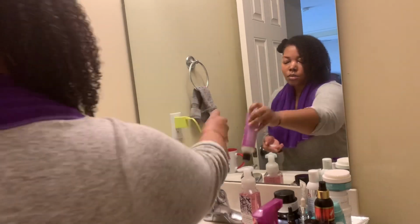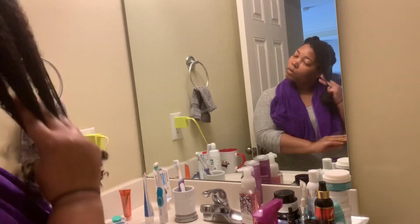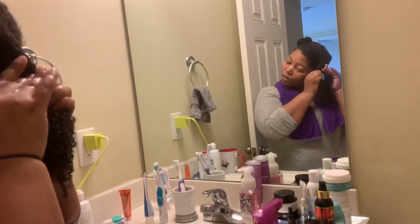Y'all know I love this moisture milk. It's very moisturizing, but it's still lightweight, very slippery, and I am applying my products the same way you guys always see me applying my products. There really is no difference. What you guys see on camera is honestly real life.